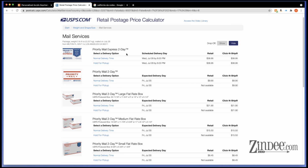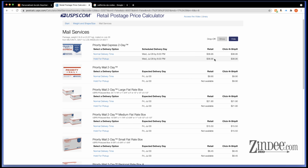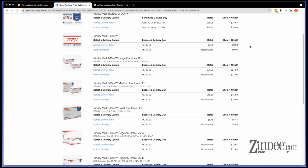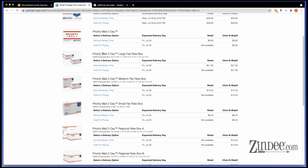Priority Mail Express 2-day, $38.95. This is that option that I told you that I normally don't offer because it's just ridiculously expensive. And usually when people are willing to pay that much, they are stressed out and it's just not worth it most of the time. All right, and then Priority Mail 2-day, that's about $9.90. This is retail pricing. So if you buy your shipping labels through Etsy, it'll be a bit cheaper than that. So $9.90, and then you got your flat rate boxes.